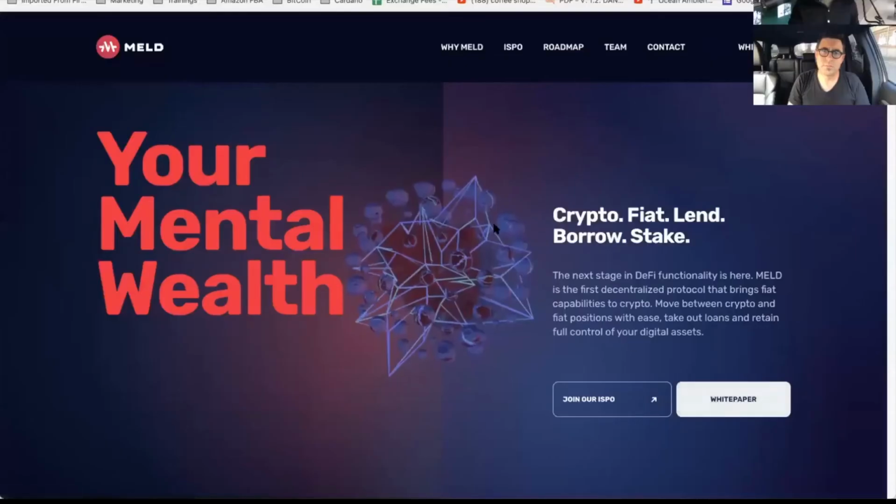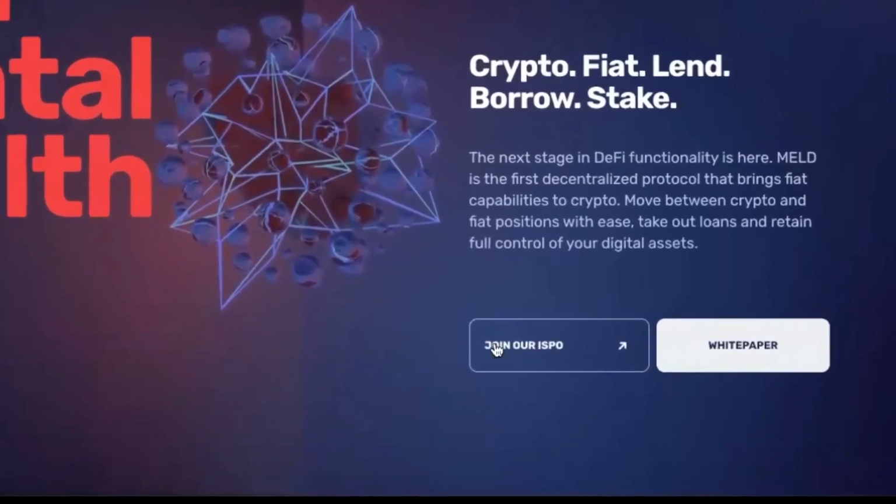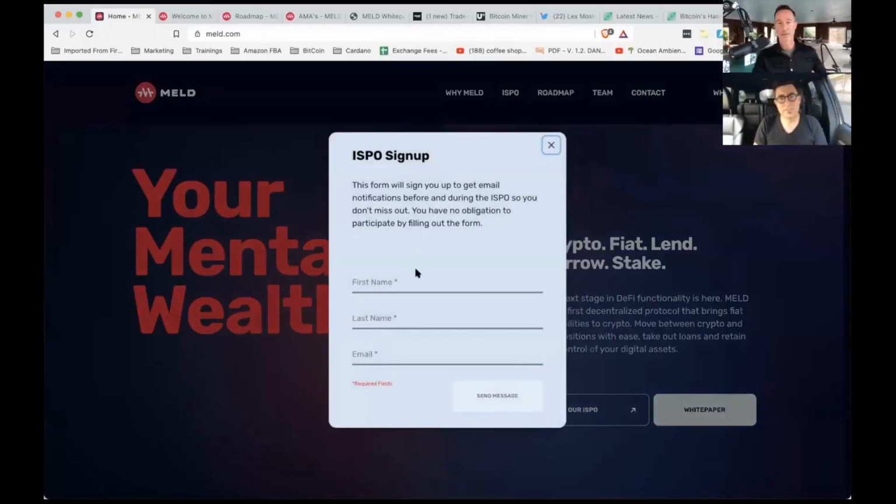So real quick, Ken, walk us through that process, because I know, on the website, let me share my screen so that everybody can see it. On the website, meld.com, which is a great website, by the way, super simple. When we click on join our ISPO, what do we get? So first name, last name, email, we send the message, which I've already done myself. And then what happens after that?